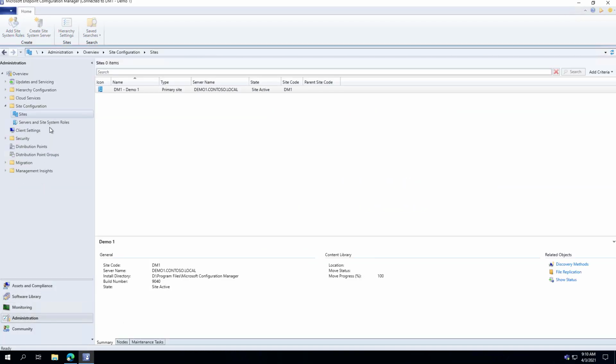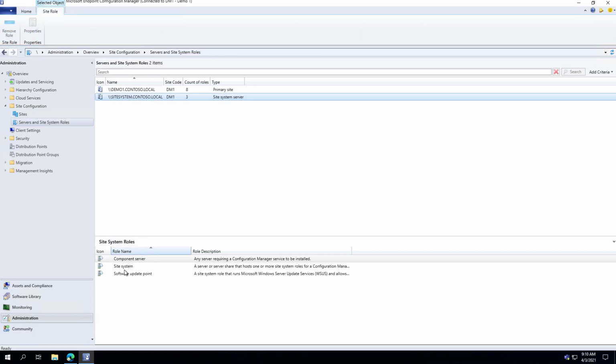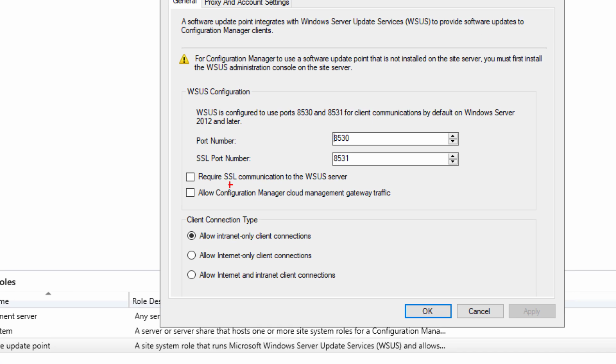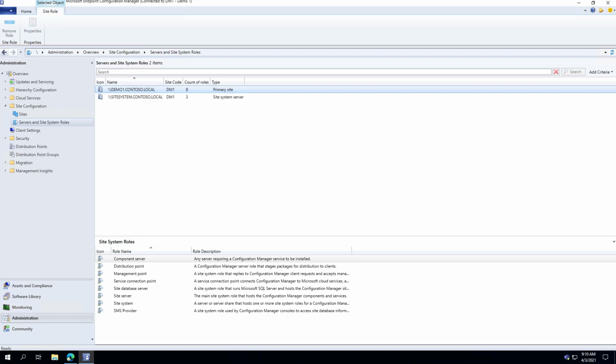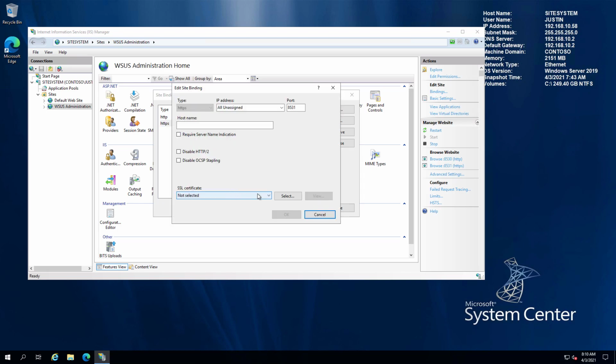So in our lab, we have a site system that is remote from our site server. This is also running our software update point. And if we look at that configuration, we can see that the SUP is not required for SSL. So we're currently logged into our site server, which would be this machine. But if I jump over to that remote site system, we can see that it's running WSUS, and we can see that it is not configured to run in HTTPS. So this would be a fully remote software update point running in HTTP.